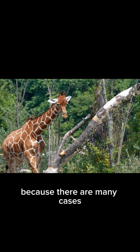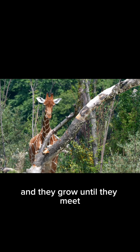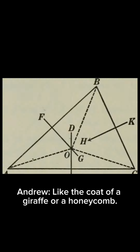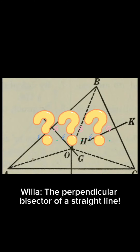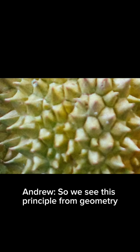You know, we actually see this pattern over and over again in nature because there are many cases in which things start growing from multiple points and they grow until they meet, and then you get a straight line boundary. Like the coat of a giraffe or a honeycomb. And what is the locus of all the points that are equidistant from two given points? The perpendicular bisector of a straight line. I was about to say that. Sure you were. So we see this principle from geometry showing up in living things.